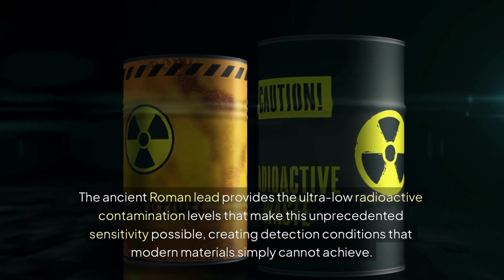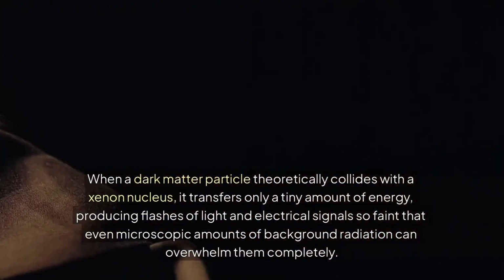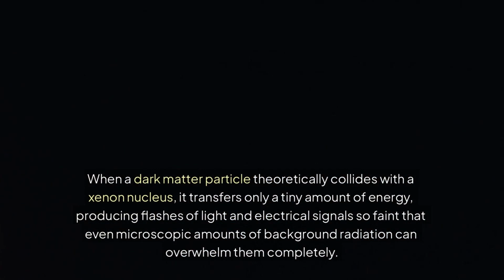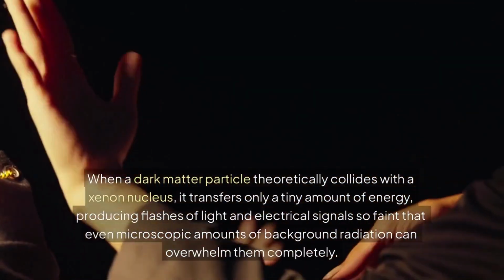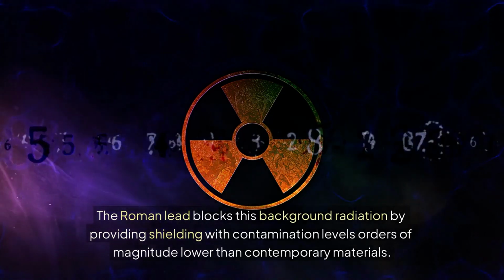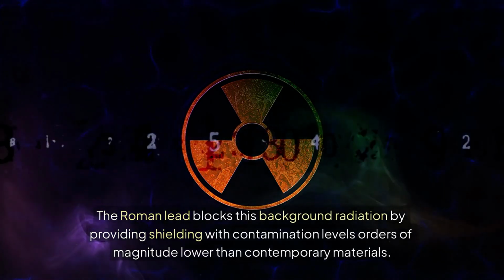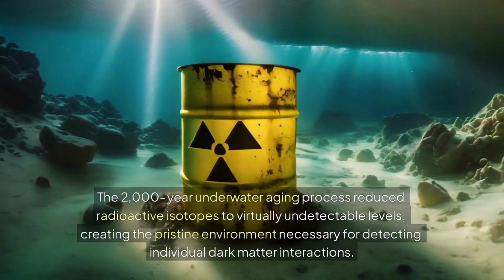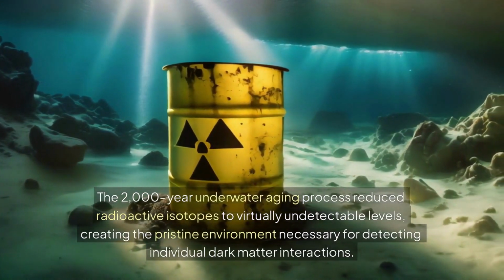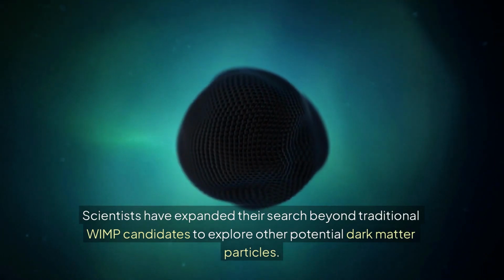When a dark matter particle theoretically collides with a xenon nucleus, it transfers only a tiny amount of energy, producing flashes of light and electrical signals so faint that even microscopic amounts of background radiation can overwhelm them completely. The Roman lead blocks this background radiation by providing shielding with contamination levels orders of magnitude lower than contemporary materials. The 2,000-year underwater aging process reduced radioactive isotopes to virtually undetectable levels, creating the pristine environment necessary for detecting individual dark matter interactions.